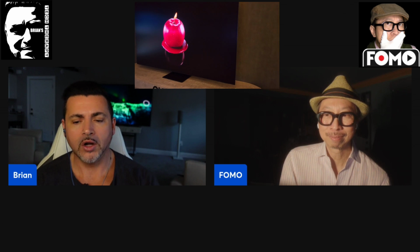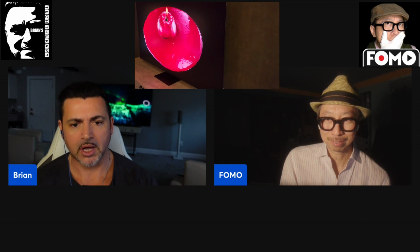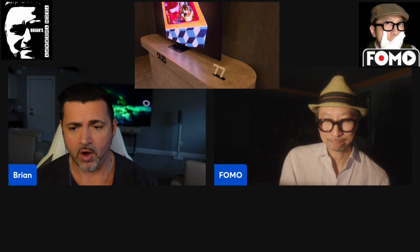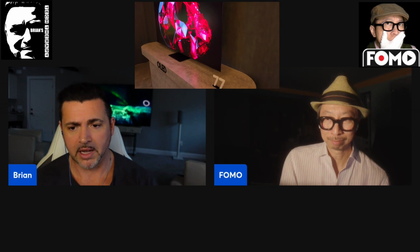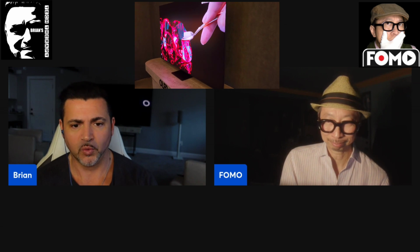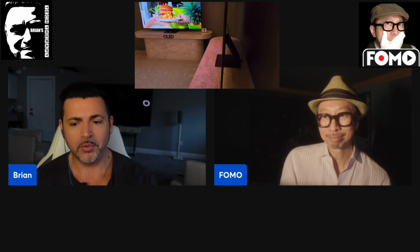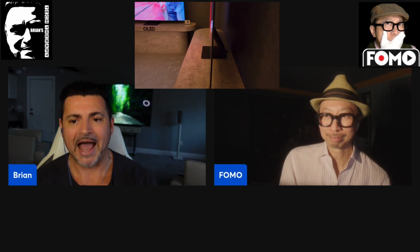When the light hit it, the shocking thing was 100% of the image on the S95C was visible. There was almost no glare at all, meaning that if you were in the brightest room possible, football game, whatever you want, there was no glare. I mean, you literally don't lose anything. Yeah. The WRGB OLED, you lost probably 90% of the image.